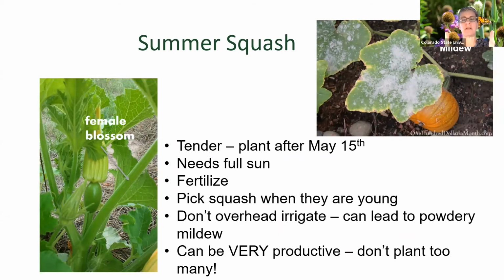If you can pick them when they're about this size, they'll be tastier. If they grow to this size, they're not going to be very tasty in your garden anymore. So pick them when they're small, and they're going to be much tastier. And then summer squash is also prone to powdery mildew. So either don't overhead irrigate or irrigate early in the morning so that the plants don't develop that powdery mildew.